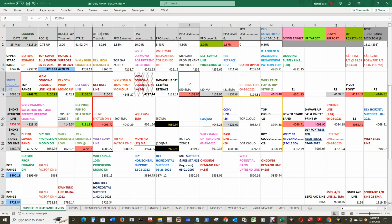So to the downside is the 50 EMA, S1, the pivot point, S2 over in the 4,000 zone, along with the lower Stark band, trend factor down 1, and the daily channel 3 low. And to the upside is the former top of the range, the weekly ongoing demand line, the daily conversion line, R2, and get through all that, the next level is this uptrend line from 06/16/2022 at 41.95. And I do not extend the demand lines or supply lines, so I took that weekly out. And that was the weekly ongoing demand line at that level.